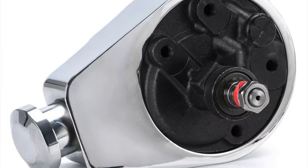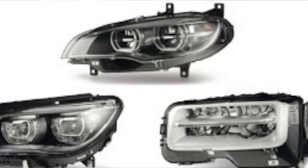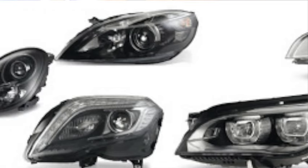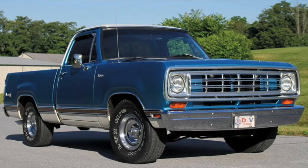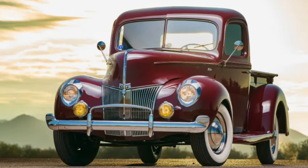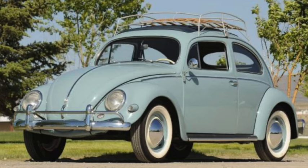And the days of a supplier providing the same item to multiple manufacturers are quickly disappearing, let alone universal parts that fit nearly every vehicle, such as headlights. Now that a bulb and the lens are different parts, a manufacturer may not use the same part for either on any of their vehicles. But a mid-70s Dodge pickup headlight was one piece, and it could not only be used on many other Chrysler products of the same period, but also on, say, a 40 Ford, or a 57 Chevy, or a 63 Volkswagen, and so on, although it will be dimmer on a 6-volt system than a 12.